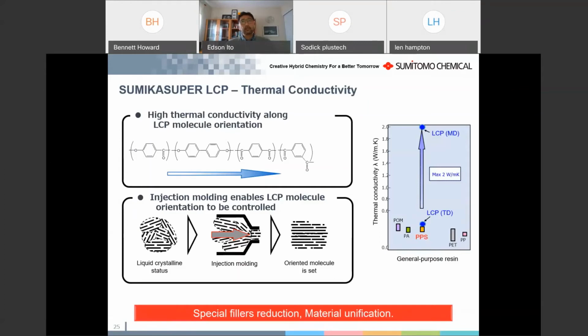So in certain components and applications, we can take advantage of that and design the components to be oriented in certain directions, creating conditions that, together with some additional filler, can give you a more conductive part design. But at the same time, for most parts, we can break that and land a little more in between those two levels. It is a very unique part of LCP to understand that between the transverse and the flow direction, you're going to have differences in conductivity levels.